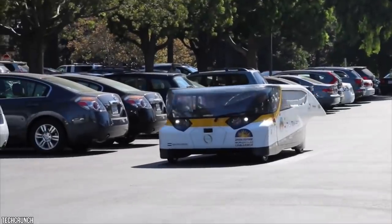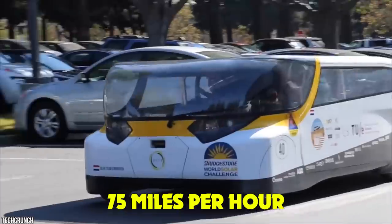The car sails along at a top speed of 75 miles per hour with you and three of your loved ones, with ease. Number 4.